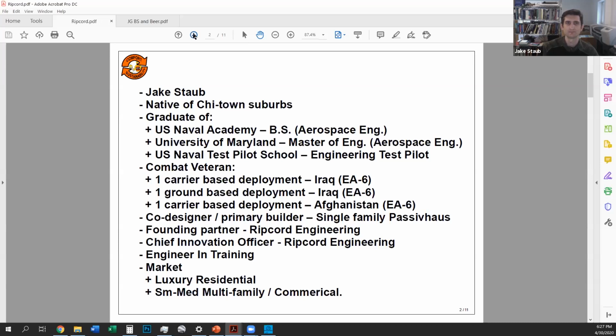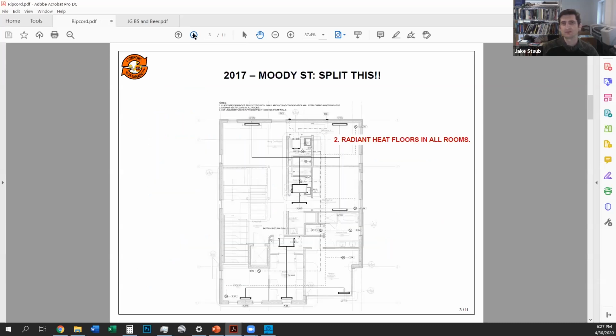All right, Mike. So basically what happened is I had another luxury residential project called Moody Street. We're trying to stuff ducted mini split air handlers into this type of floor plan where you've got these things above closets. The architects are real fans of stuffing these ducted mini splits above closets. And I thought, instead of trying to route ductwork, there's got to be a better way to do this.